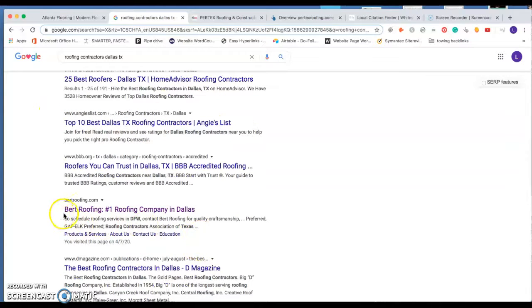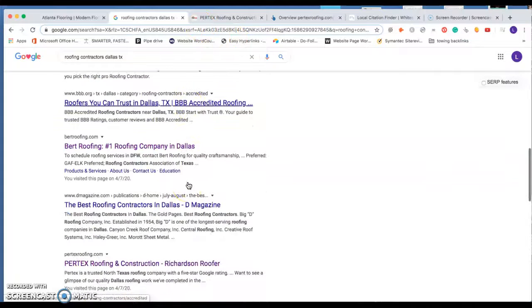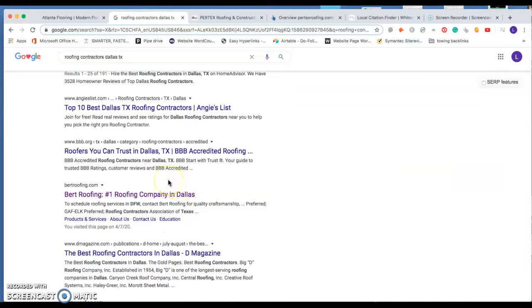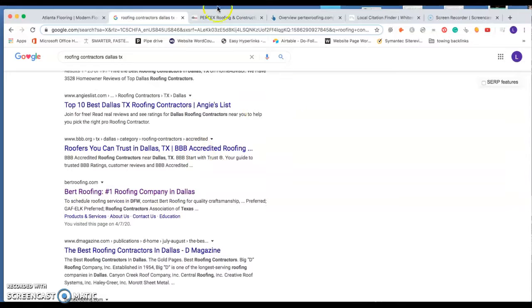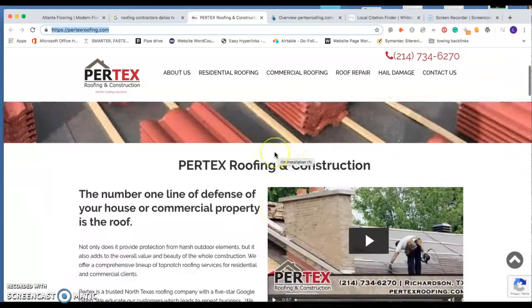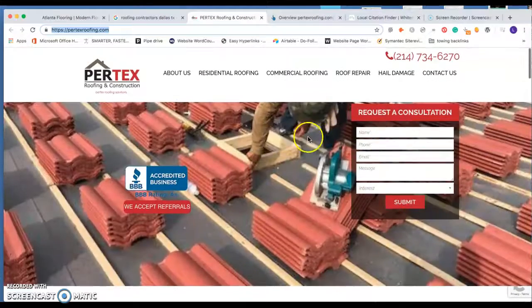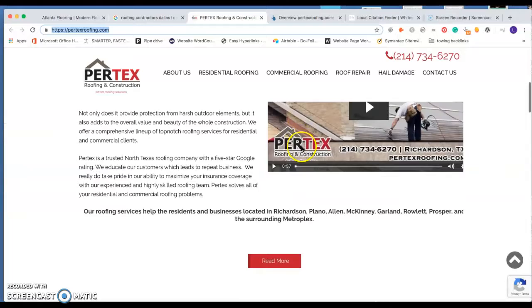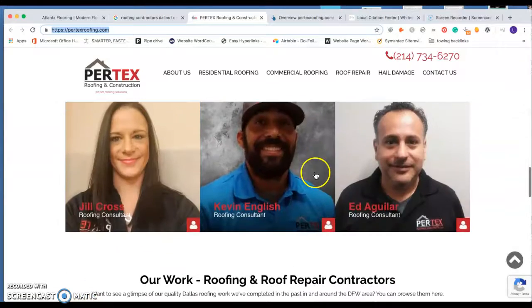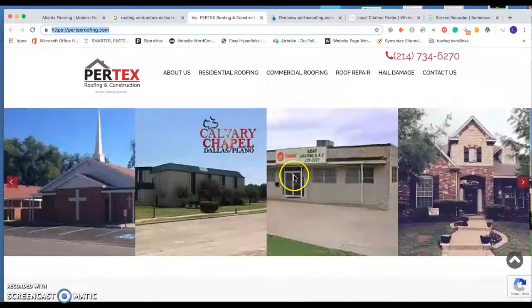So looking at Burt Roofing as the number one organically ranked that isn't one of these large national directory sites, looking at their website, actually I have Pertex Roofing pulled up right now. I'm not sure why, but the same principles are going to apply to both of these. I think the results must have changed on me as I was getting ready to film this. Looking at Pertex and their website, they do have a nice site. They have the contact form right up here front and center. They have an okay amount of information on here, but really not that much content. Not overly impressed with what they have going on here.